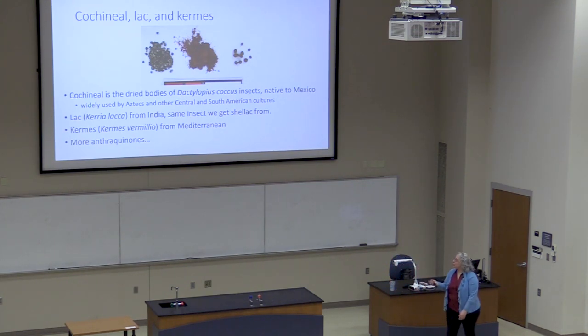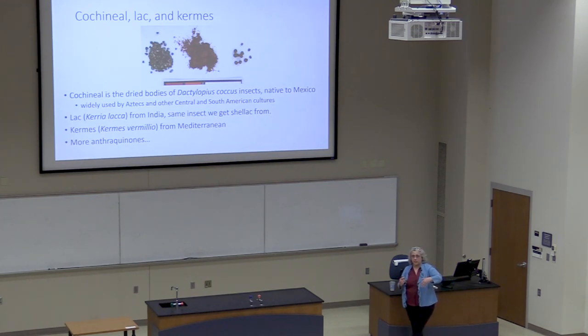Those bugs were the cochineal insects. So these are the dry bodies of the Dactylopius coccus insects. And these are native to Mexico. They were widely used in Mexico and Central America to make red dyes. And from some of the things that I've read, it said that the Spanish, actually the second most valuable commodity to come out of the New World to the Old, was cochineal for dyeing.